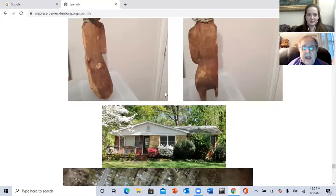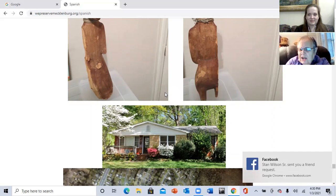Now, here is the house that they bought in 1989. She was probably 23. Her husband was probably about 26. You know that stage of life, Mary Dana, when you're just going.